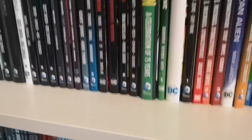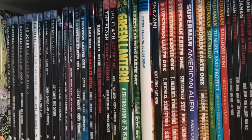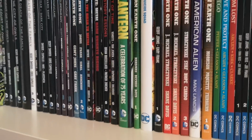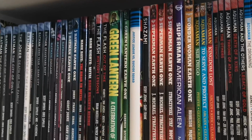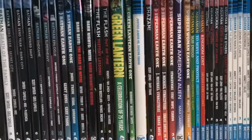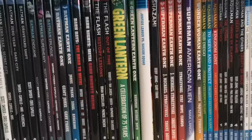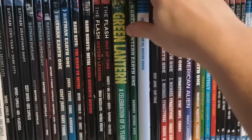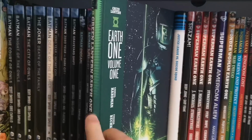So there you go. We've then got the Green Lantern, A Celebration of 75 Years hardcover, which is a really nice hardcover. I don't have any more for any of the other characters, but I might pick one up at some point for maybe Batman or something, because they are really nice to own, so they're pretty cool. Green Lantern Earth 1 next to that. Another really enjoyable read as a Green Lantern fan, and looking forward to hopefully a volume 2.